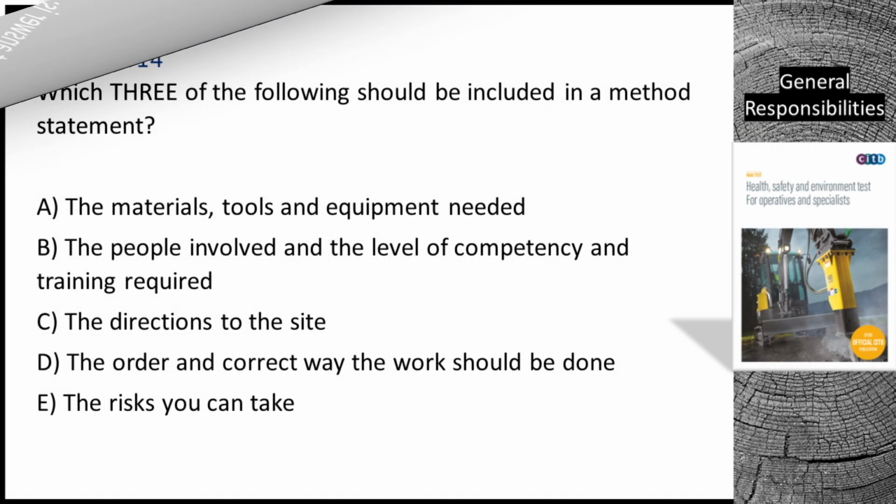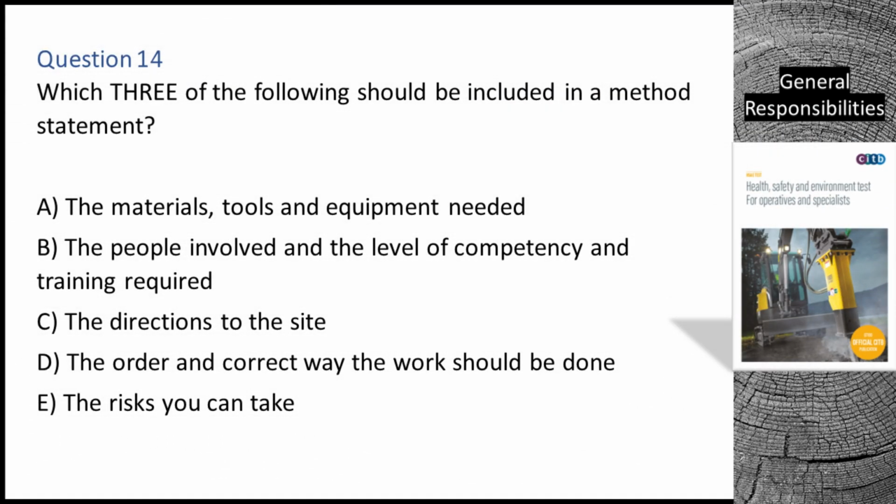Question 14. Which three of the following should be included in a method statement? A. The materials, tools and equipment needed. B. The people involved and the level of competency and training required. C. The directions to the site. D. The order and correct way the work should be done. E. The risks you can take.